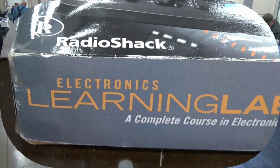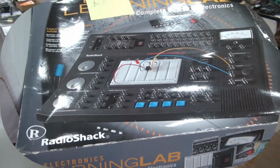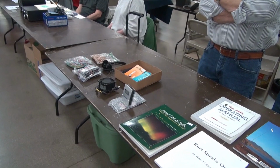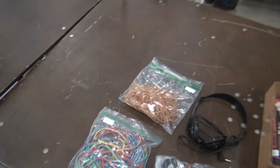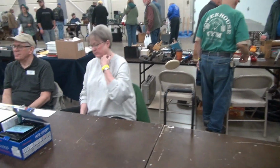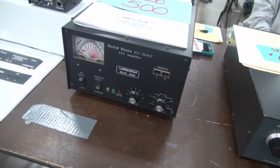Once again, it's Emi Cam. Look at that, it's a learning electronics bag. I don't know if we should ask Grandpa for it. How you doing? Bag of rubber bands. They used to shoot army soldiers with rubber bands when I was a kid. It was a big game. Some days are gone. MFJ tuner. Amplifier.